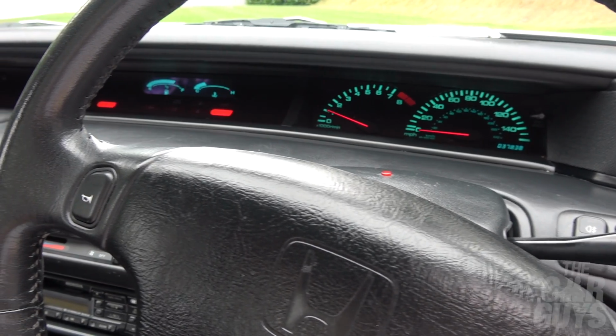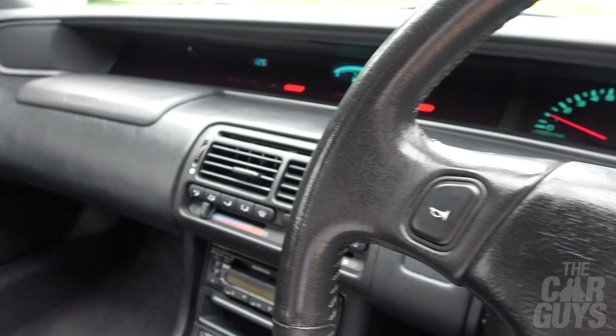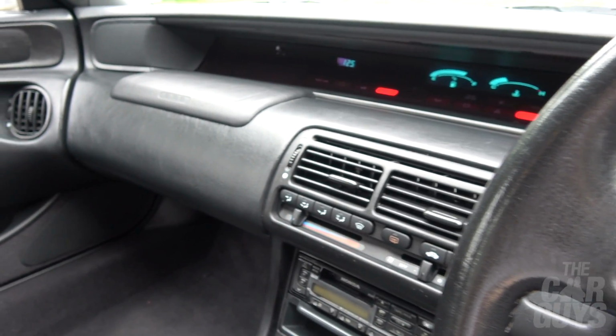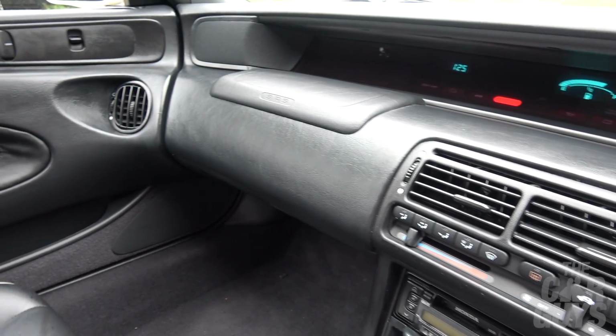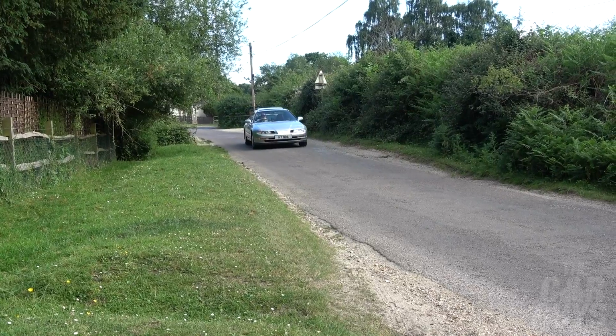Things that stood out for me even back then, and it's the same today. I love the interior of the car. It looks very much like the Honda NSX. Same material, same look, same ruched leather. In some ways it's quite timeless in here. It is a little bit plasticky, but it's very well built. Doesn't really rattle and squeak that much, and considering this car is 23 years old.